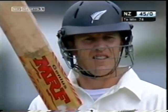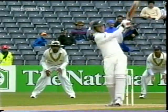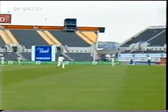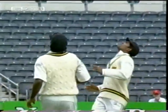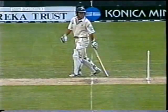Craig Cumming's still there. Well, we'll have a look at the shot. It just went straight up in the air, went for the pull shot. The umpire's arm is out. We'll get the side-on view for you very soon. Show Maharoof overstepping. Comfortable catch. Here it is.